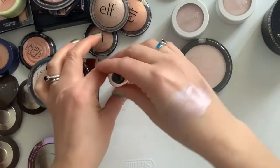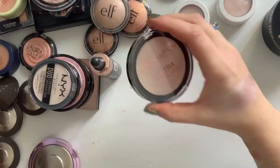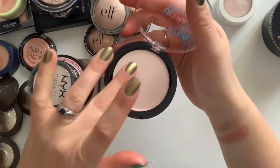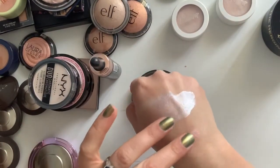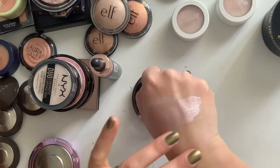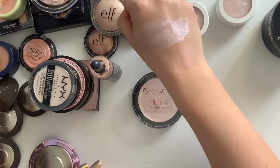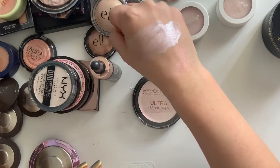And then finally, oops, make sure that lid's on. Finally, this Ultra Strobe Balm in the shade Euphoria. This shade is actually very similar to Showtime and Monster from ColourPop, but I'll just show you. The way that it blends out, it just leaves this sheen on your skin. I don't even know how to describe it, but it's not glittery or anything like that. It's just like you've got this cool purpley pink glow.